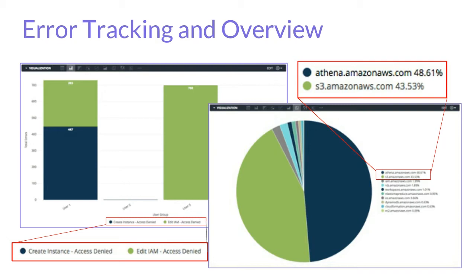And this visualization is definitely a simplified version of what you'd actually see. You'll usually have many more users and more error types. But either way, it's a nice display of who's incurring errors and what type they're looking at.